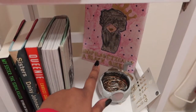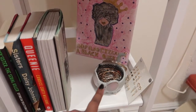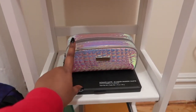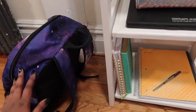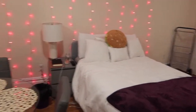This is the artwork that I made. This little elephant holds my jewelry and some coins. This was also a gift. On the fourth shelf, you see more makeup stuff. This is my makeup palette and my makeup pouch. This is from BH Cosmetics. And on the very last shelf, you see my notebook for school, my journal, my planner. And this is also my backpack. And this is the filming area. So we're gonna move over to pretty much the bedroom slash dining room.